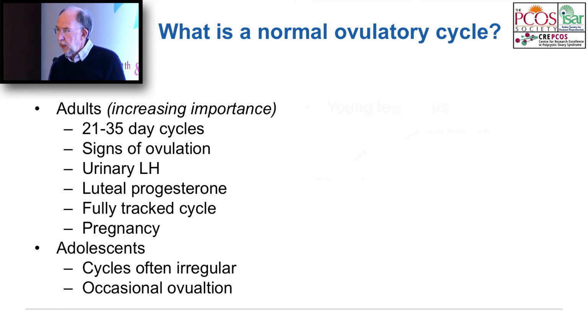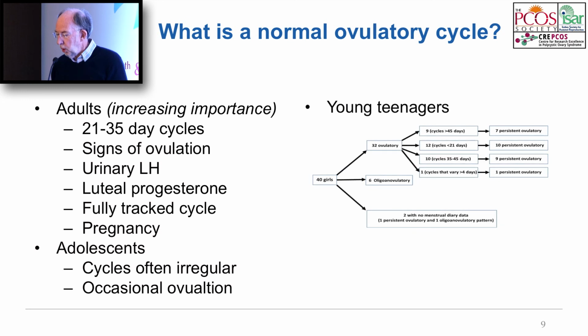So there was a study done in Perth with Roger Hart and his group, where they looked at 40 girls to see what was happening to their cycles. They had 32 patients that they documented ovulation on, using daily urinary pregnanediols, and 6 who they documented no ovulation on. But it's interesting that some of the girls who had cycles of over 45 days regularly ovulated, even though their cycles were long. There were others who were under 21 days, and the majority of them were still ovulating. So you cannot assume that just because a cycle is long or short that someone's not ovulating. You may actually have to document that.